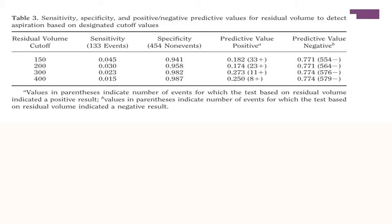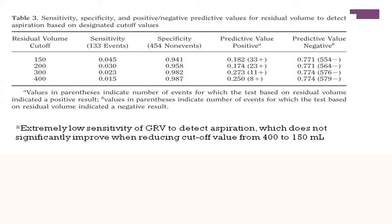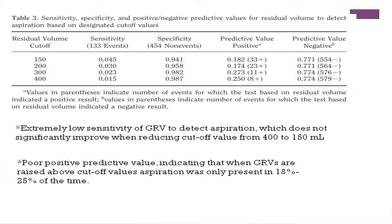This table shows the sensitivity, specificity, and other factors at different cutoffs of GRV. Two things to look at here: one, there's extremely low sensitivity of GRV to detect aspiration, and it doesn't significantly improve as you increase or decrease the cutoff value. And two, there's very poor positive predictive value, indicating that when GRVs were raised above the cutoff, aspiration was only present in between 18 and 25%.